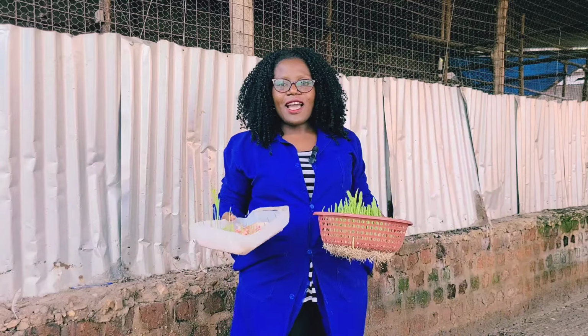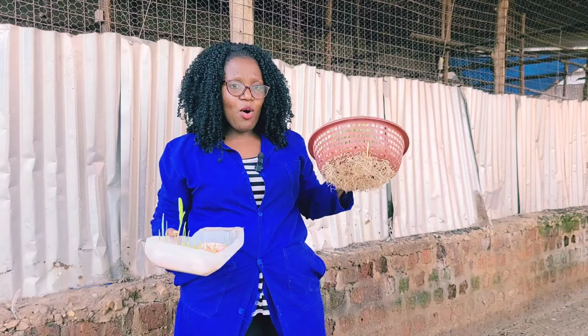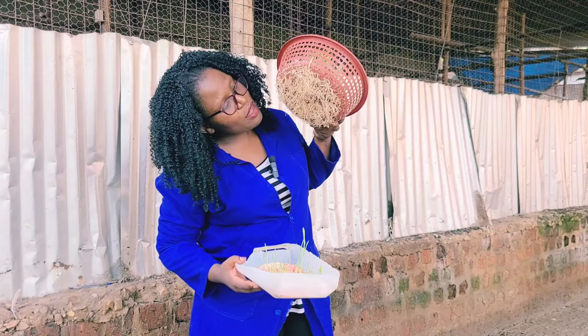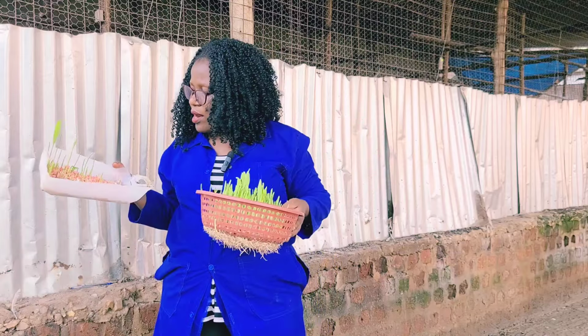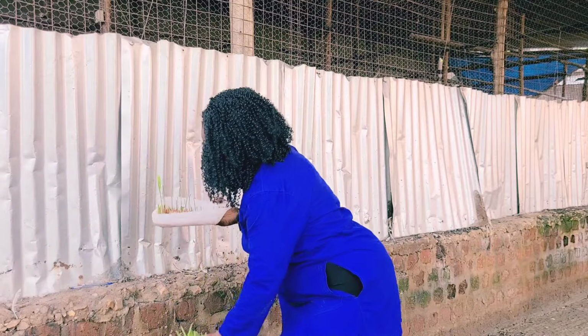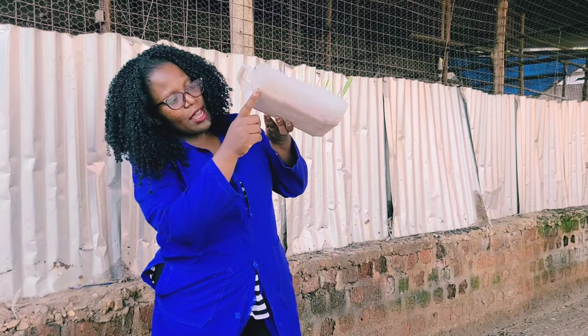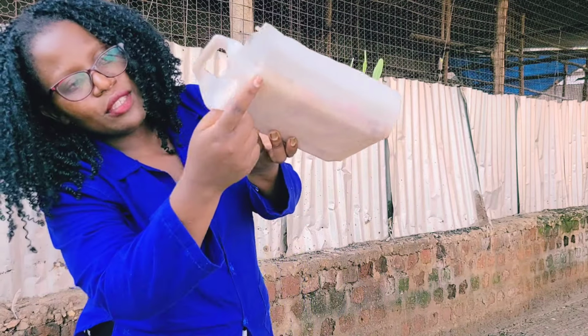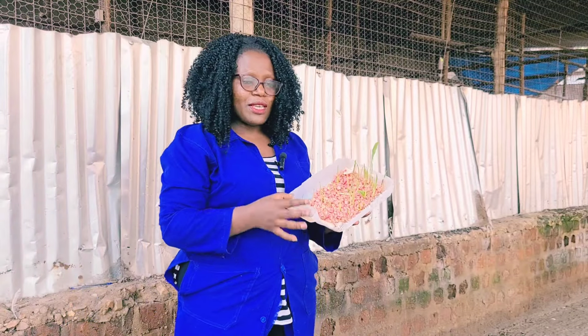So I actually tried two containers, this one which has more holes. That's why you see the roots were able to come out so well. And then this one, I put only four holes in this corner, as you can see, this hole and then this one. But you can see this one was not successful.